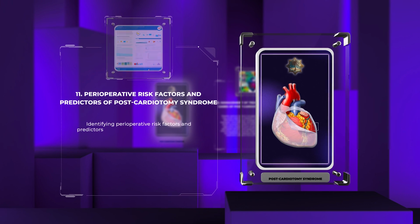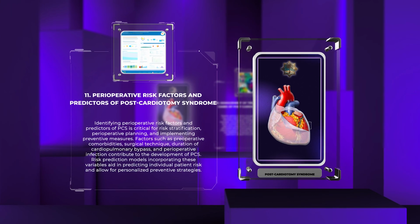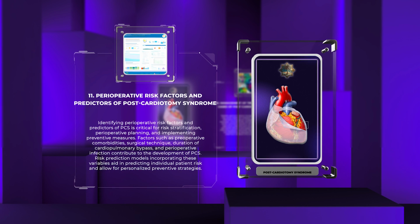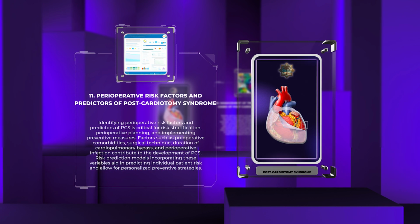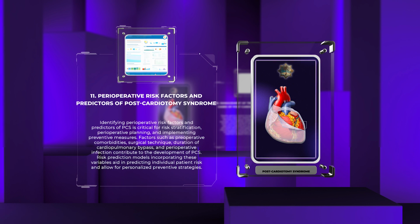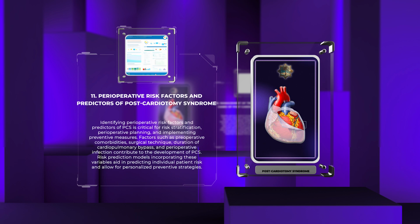Identifying perioperative risk factors and predictors of PCIS is critical for risk stratification, perioperative planning, and implementing preventive measures. Factors such as preoperative comorbidities, surgical technique, duration of cardiopulmonary bypass, and perioperative infection contribute to the development of PCIS. Risk prediction models incorporating these variables aid in predicting individual patient risk and allow for personalized preventive strategies.